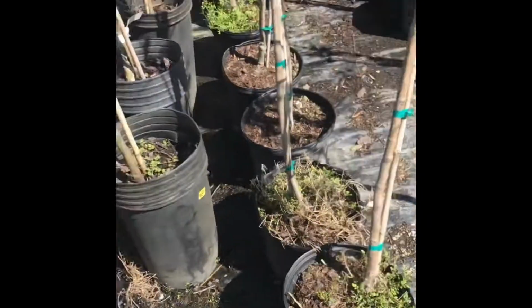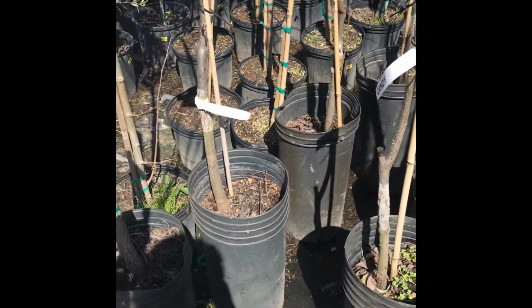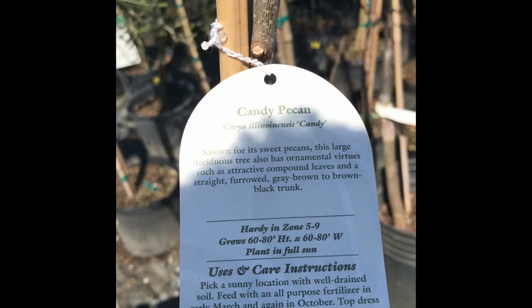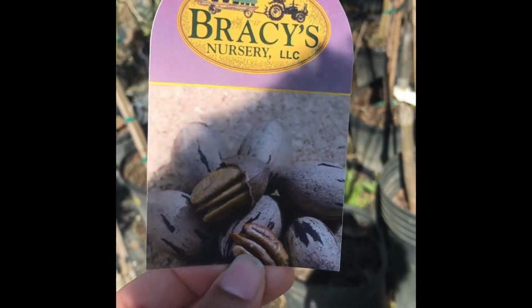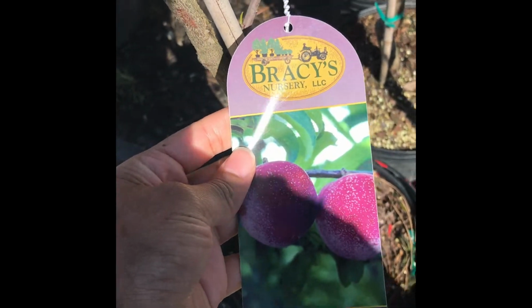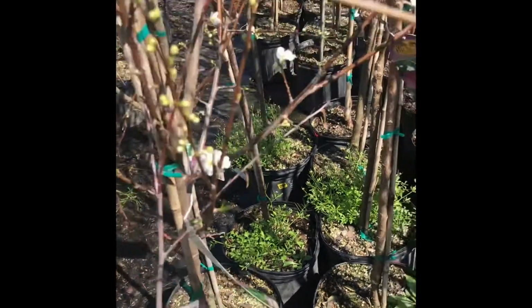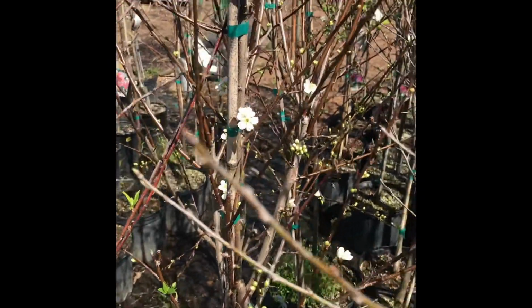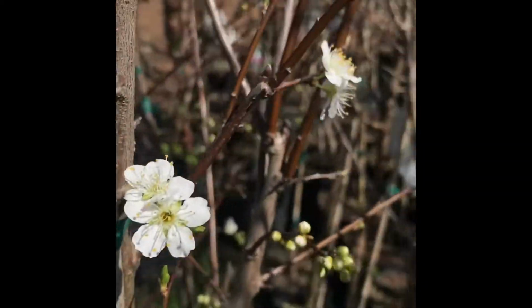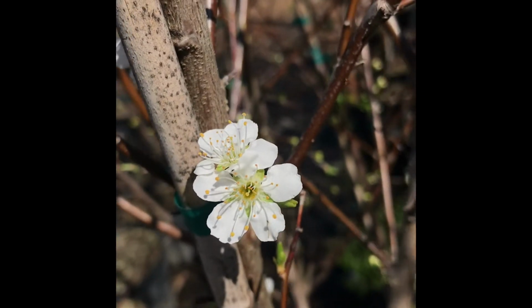Alright. So I'm looking at the pecan trees and they have one called a candy pecan. I've never heard of that before, but that's pretty neat. Over by the plum, the Santa Rosa already has blooms on it. It's so pretty. If I can get up closer. Yeah, that's beautiful.